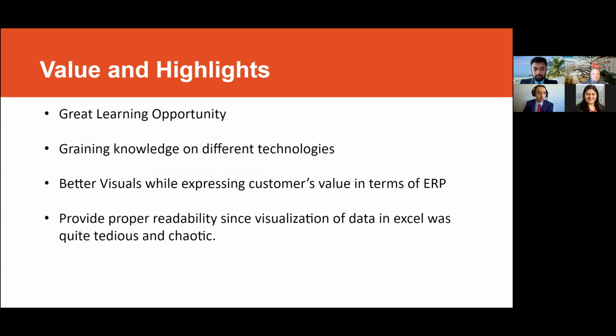Now Soham will talk about the value and highlights. So lastly, I would like to conclude this article by explaining what it means for us to work on this series and project for the whole year. Obviously, we're a team of 6 people, and it was a great opportunity as we got to learn a lot of stuff.